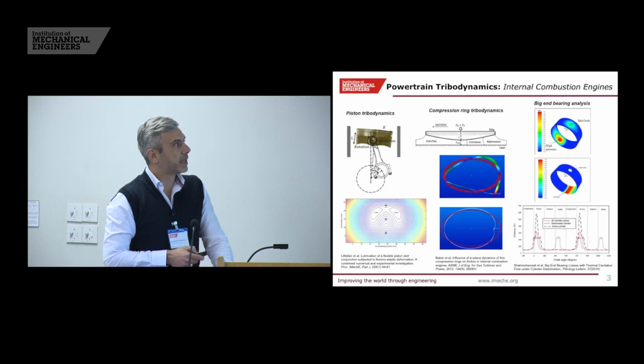Similar type of problem we were encountering when we're studying the compression ring tribodynamics. So the ring here that is supporting a part of the load is presenting deflection in two planes, out of its plane and in the in plane of motion. And here the ring is surrounded again by some layer of lubricant. Now, because of the primary motion that the ring encounters, we have regions along its width where we have the formation of a full film layer, regions where the pressure is lost and we have vapor and cavitation, and then the reformation of that film.